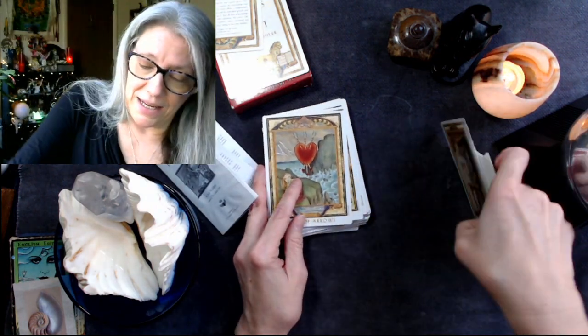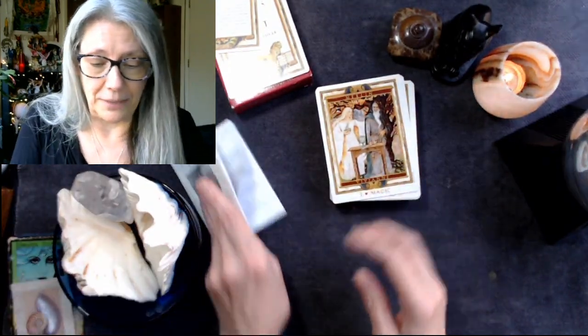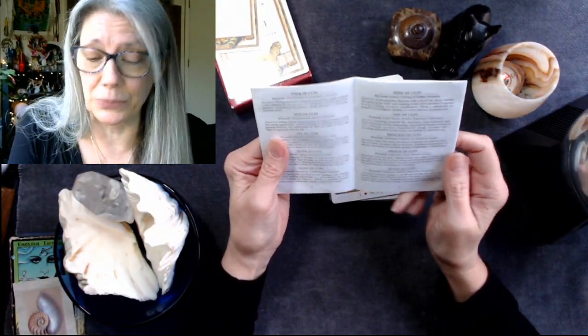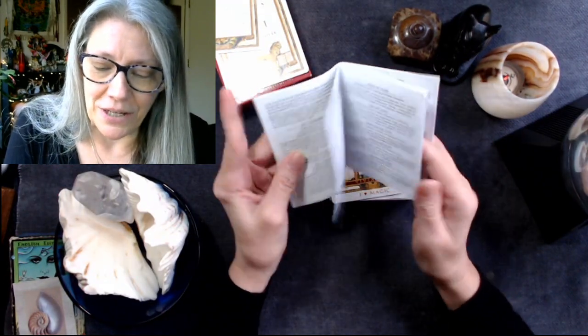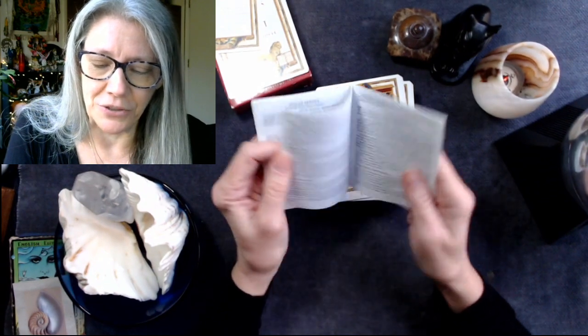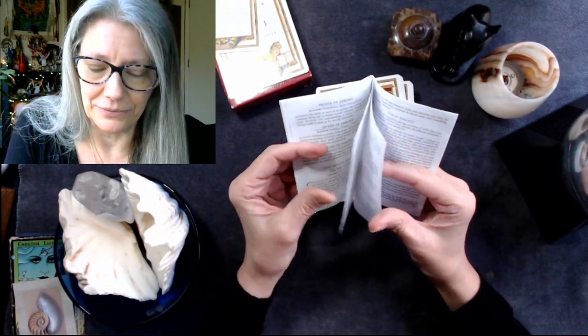So I would say I love her writing. I love her artwork. I'm going to tape up this box because that means it's really mine, right? I'm looking to see what else we have here. Let's look at after the... Oh, my candle just went out.